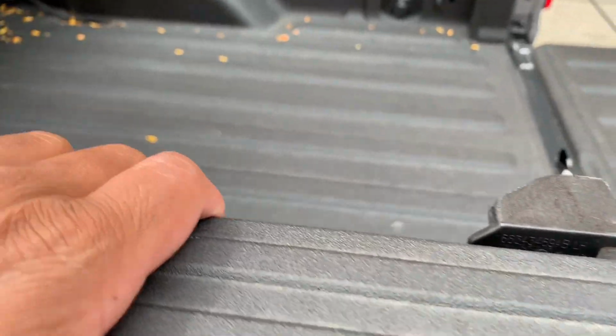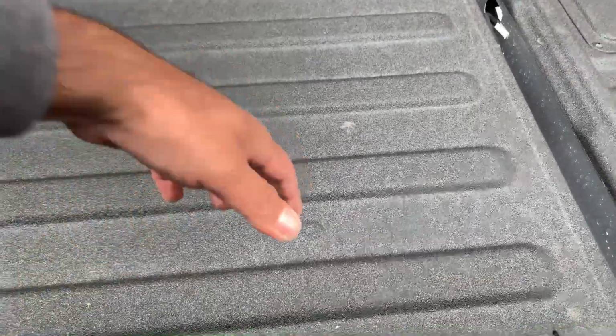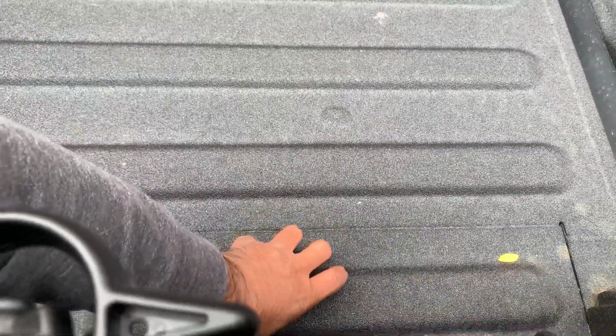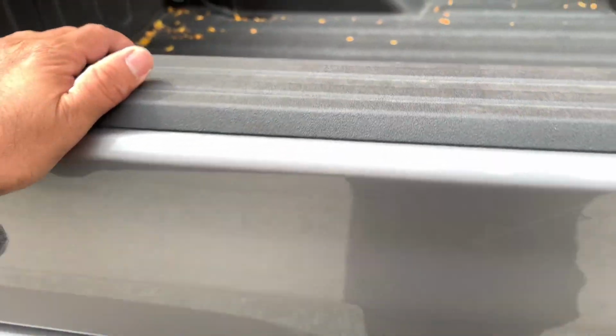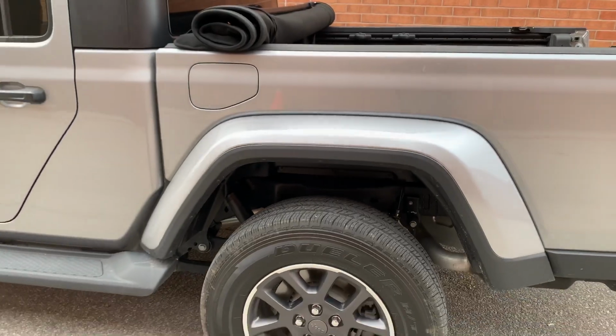The bed is fairly short. The rails are fairly short because I can put my hand down all the way and still have a little bit of elbow space, so you can reach in and get all sorts of stuff. Anyways, that's going to wrap the outside up.